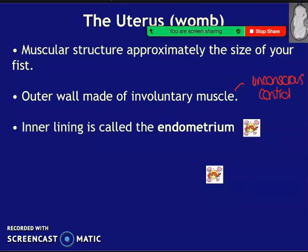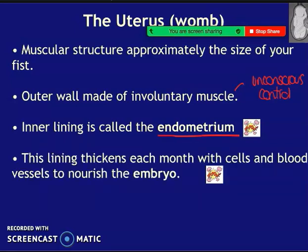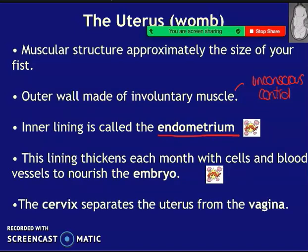The inner lining is the endometrium, so that is essentially all of the blood vessels, that layer. From puberty onwards in the female, it is going to thicken, so it gets more cells, more blood vessels, and that is obviously in preparation in case you're going to get pregnant that particular month. So every month it does that preparation for you.